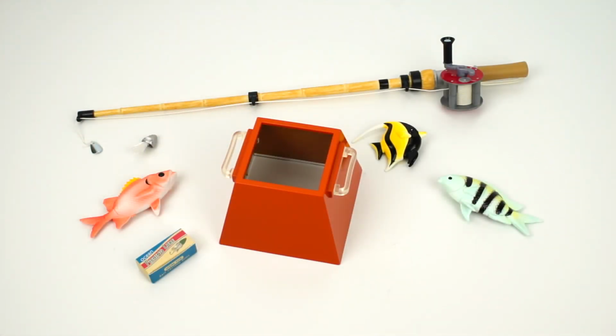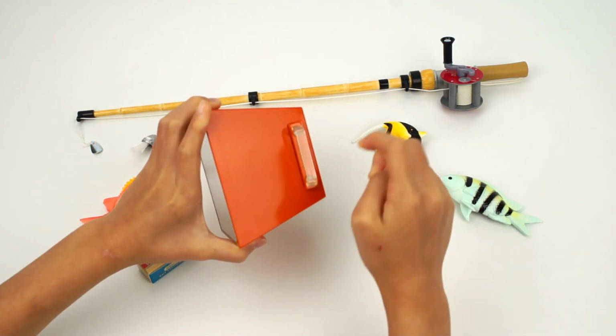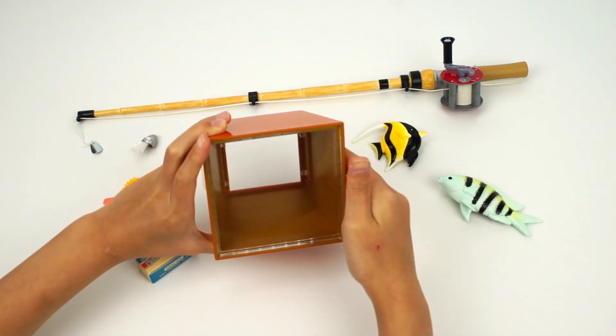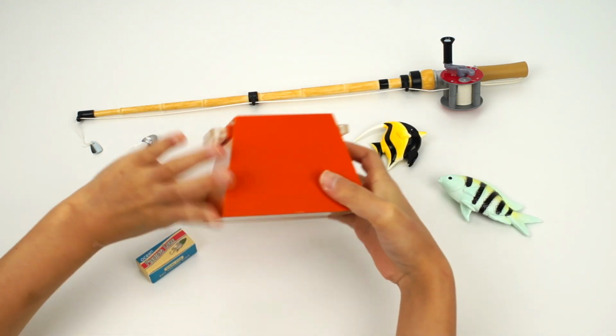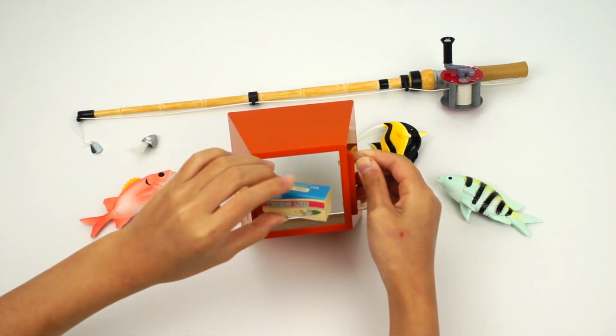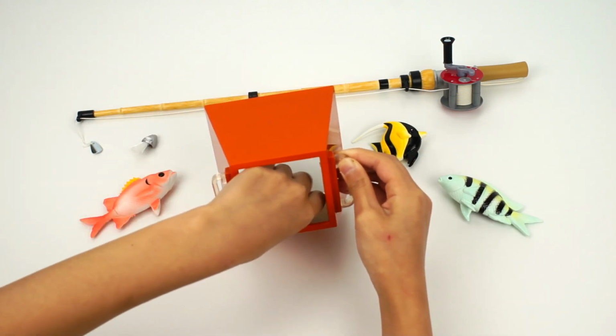Here is the viewing box. It looks super interesting. There are two clear handles for Nanea to hold on to. And there is a plastic clear bottom so Nanea can look down and find fish. It can also be used to carry the other items when Nanea goes fishing.